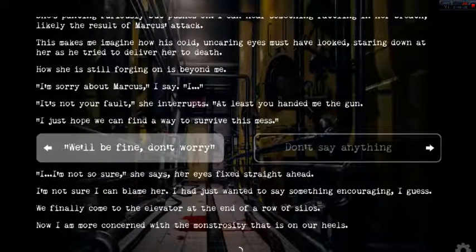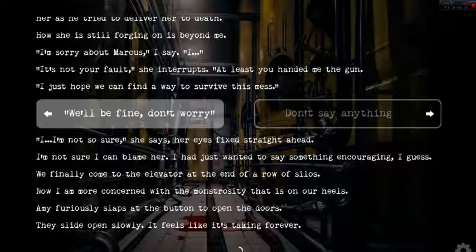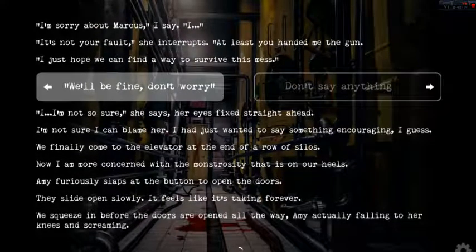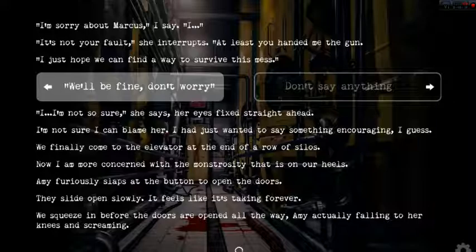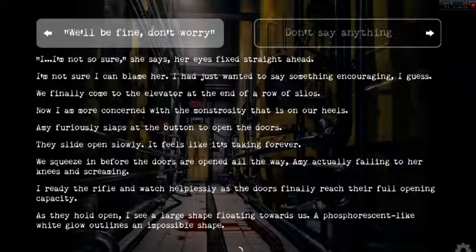We finally come to the elevator at the end of the row of silos. Now I'm more concerned with the monstrosity that is on our heels. Amy furiously slaps the button to open the doors. The slide opens slowly. It feels like it's taking forever. We squeeze in before the doors are open all the way, Amy actually falling to her knees and screaming. I ready the rifle and watch helplessly as the doors finally reach their full opening capacity.